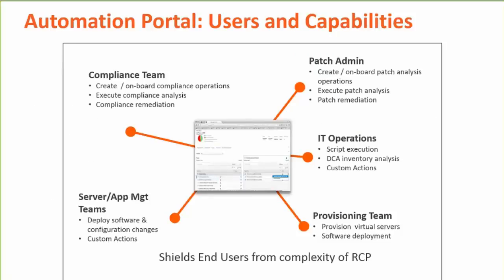Specifically, the BladeLogic portal is a net new thing we have added starting with 8.5, and specifically with 8.7, version 2.0 is available. The idea is that this portal is designed for the less skilled operators who don't want to deal with the complexity of the rich RCP console. And this is a persona-designed product, a web-based interface, where a patch admin can run the pre-created patch analysis and deploy jobs.